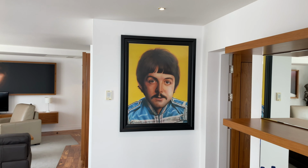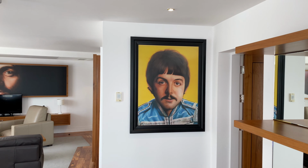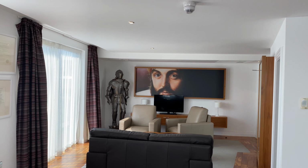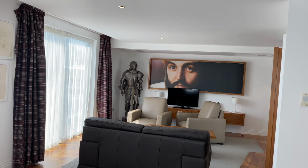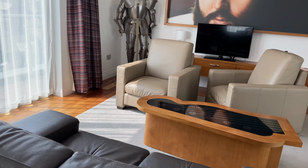Oh, who's that fella there? Anyone recognise him? He looks rather lonely in that picture, doesn't he? There you go, you can see the size of that, the scale of the room, and the scale of Mr. McCartney. Got a very pleasant lounge area.